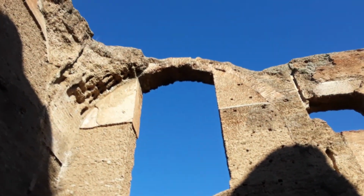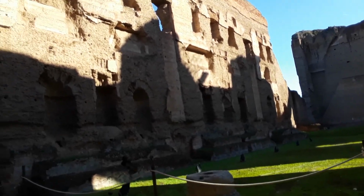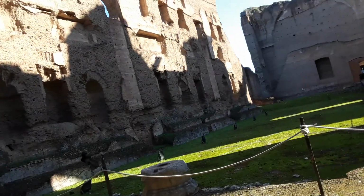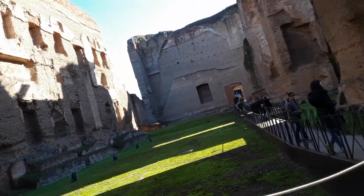The Romans had a real fixation on the arch, not just for engineering purposes, but I think for aesthetic purposes as well.